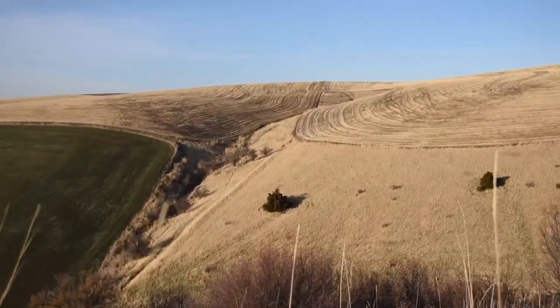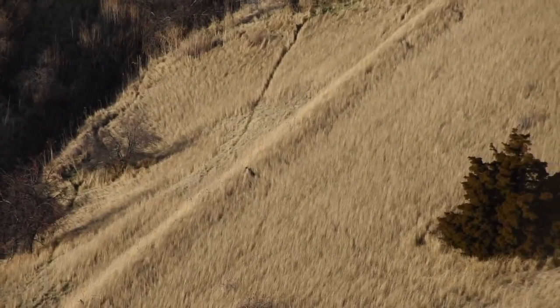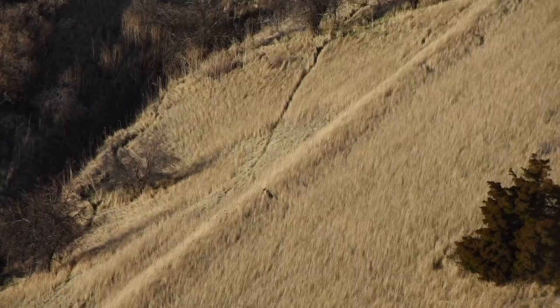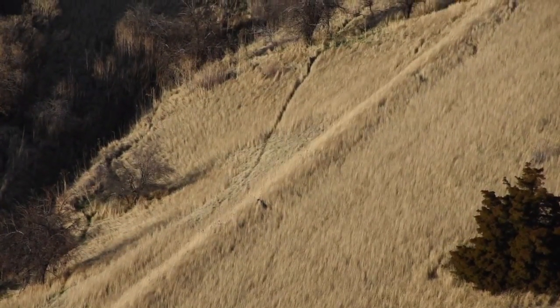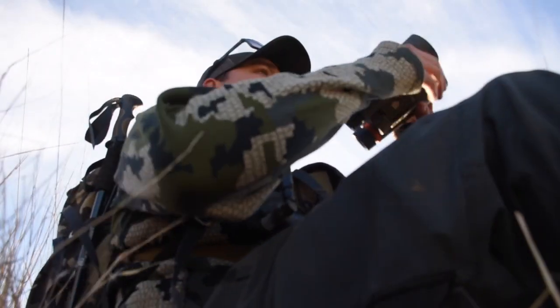You guys, I don't know what just happened. I was trying to relocate it, but Casey just shot. He's right there. I don't see anything. Casey's not moving, the deer's not moving. I don't know where the deer is. I am not 100% sure what's going on. I'm gonna try to set up the binos here. Try to figure it out.